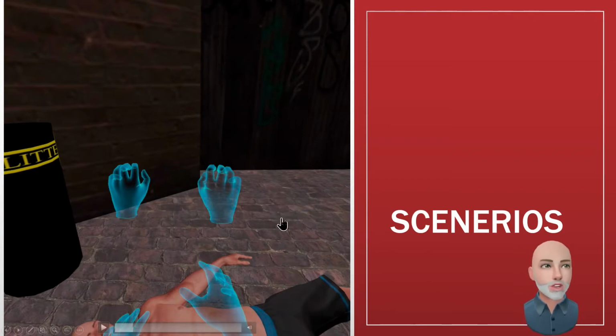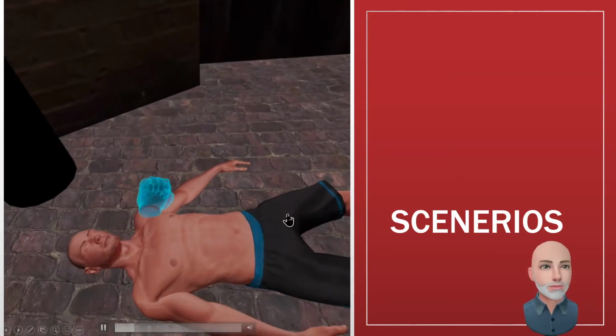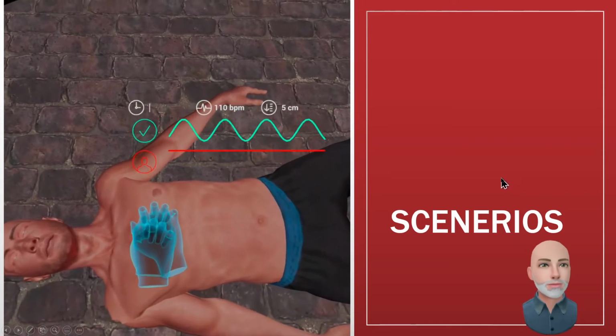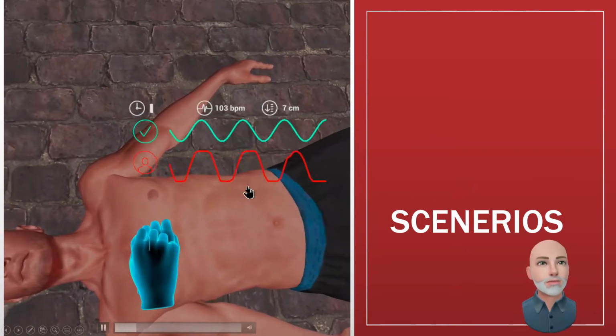Again, very valuable information. How am I going to place my hands when I start doing CPR? Simply intertwine your fingers like so. Now place them in the center of the chest between the nipples. Keep your arms straight, lean over the victim, use your body to compress the chest. Good pace. And keep at this rate.